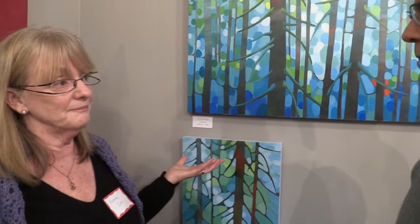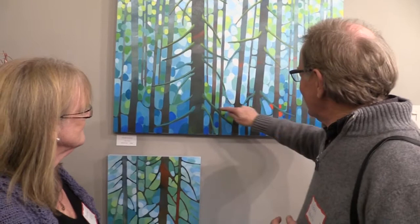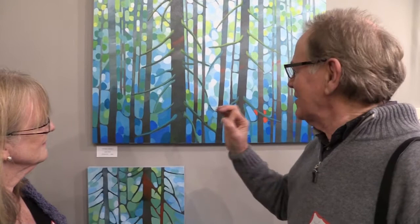You know, there's enough of a reference there that you go, oh yes, I understand this. It's a forest. But when you actually break it down into smaller quadrants, you see these spheres and movement of color. So you've taken it into pure color, and these swatches of color create this mosaic that we interpret as the forest. Exactly. But you've also created a sense of depth within that. The light takes you back further and further in the image.